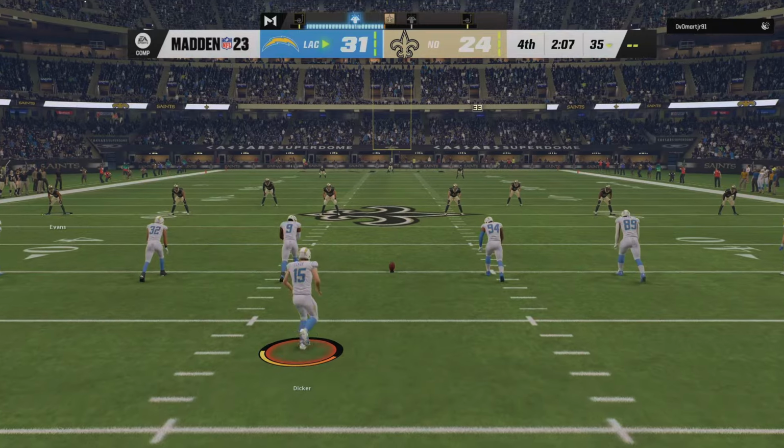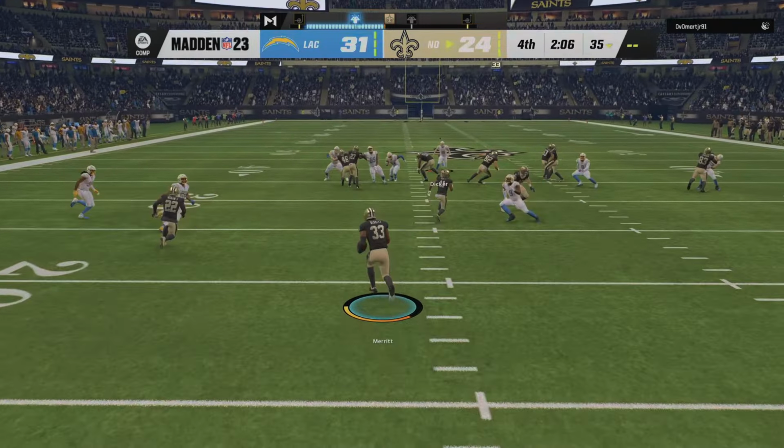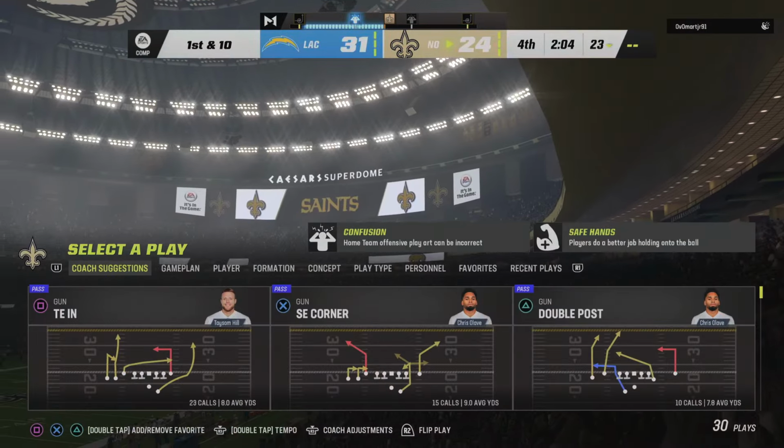The kick unit on here for the Chargers as they will send this one away. Taken from about the 12. And makes it across the 20 as his guys will set up shop at the 23-yard line.